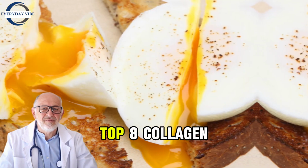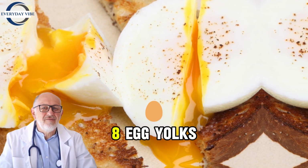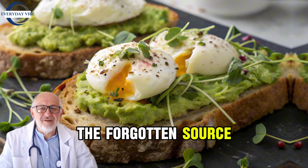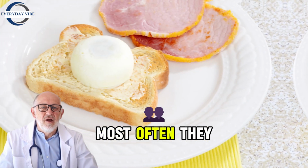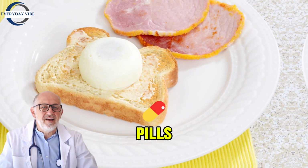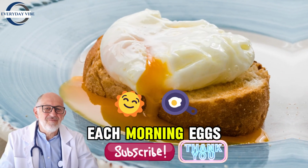Top 8 collagen-rich foods for joints and legs. 8. Egg yolks, the forgotten source for collagen production. When people think of collagen, most often they picture powders or pills. But there's one food you probably already have in your fridge each morning: eggs.